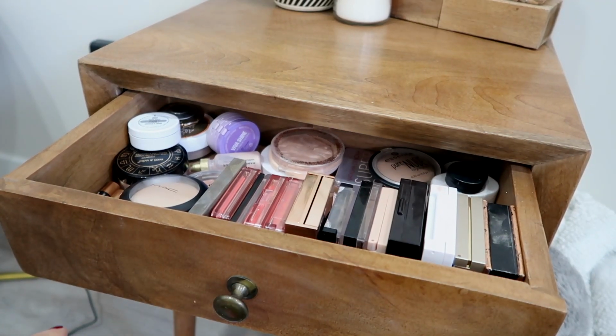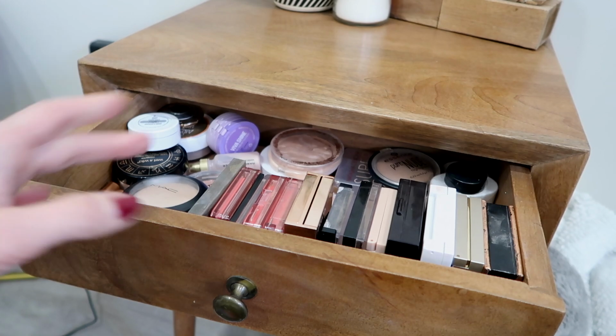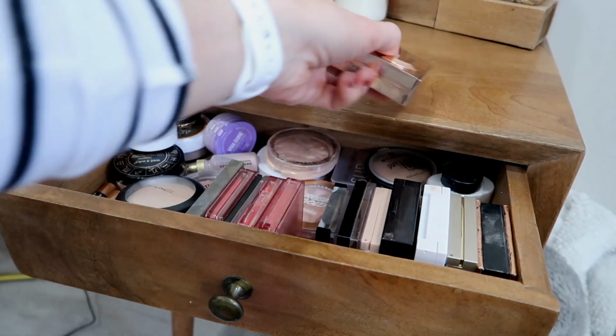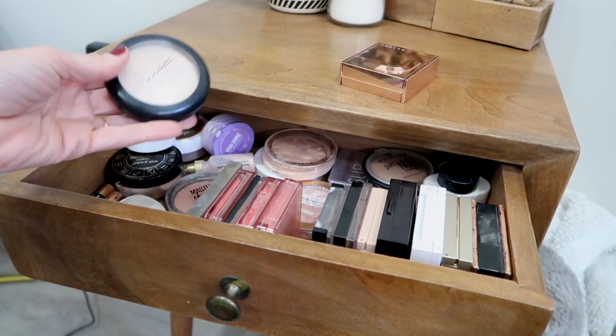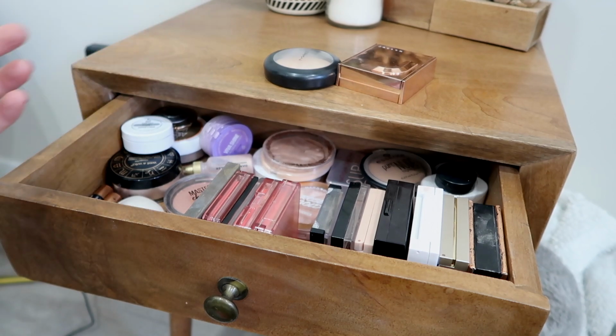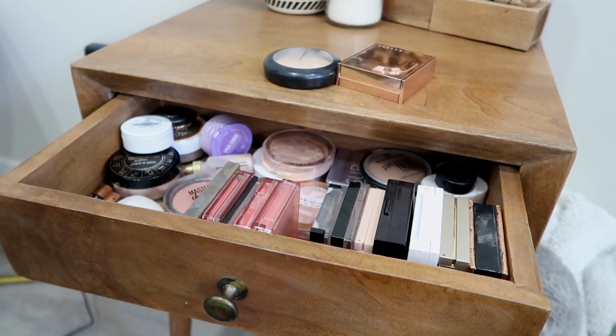I've got my highlighters and my mascaras over here, so let's grab a couple of these. I do want to keep using my Jaclyn Hill highlighter. Really enjoying this. I also want to pull in my MAC Double Gleam highlighter, another really good one for the fall and winter as my skin starts to get a little bit more fair.